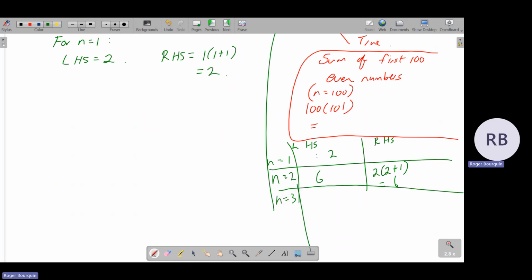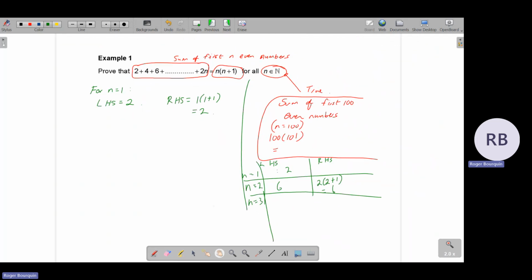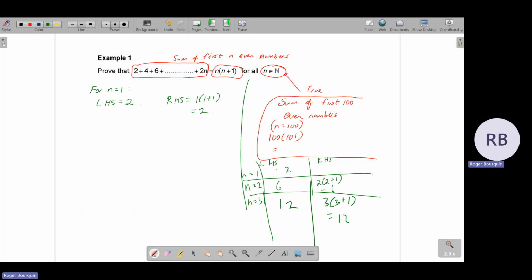If n is equal to 3, what does the left-hand side equal? The sum of the first 3 terms, right? Which would be 2 plus 4 plus 6, which is 12. The right-hand side would be what? It would be 3 times 3 plus 1, which is 12. So it appears this is a possibility that this will work.